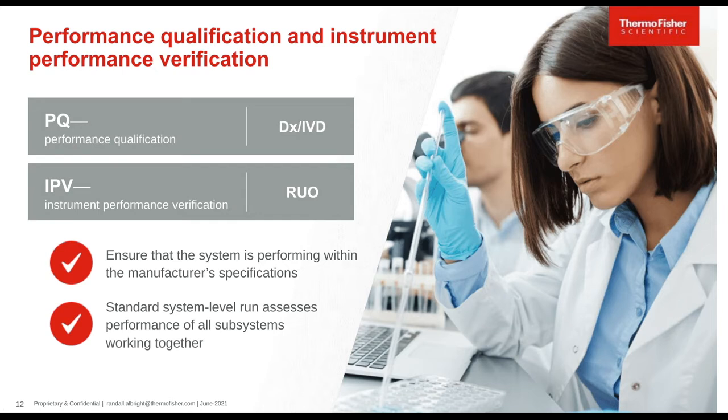Our hardware PQ establishes the utility of the instrument and the standard independently from its suitability for the use of the total process workflow. Thus, the Thermo Fisher Scientific instrument hardware qualification becomes a supporting element in the larger process validation. Unfortunately, Thermo Fisher cannot perform the process validation for you. Some examples of hardware PQ or IPV standards Thermo Fisher Scientific uses in its instrumentation are an RNase P plate for quantitative PCR instruments, sequencing and gene scan standards for CE or capillary electrophoresis instruments, and control beads or other synthetic controls in our NGS or next-gen sequencing products.